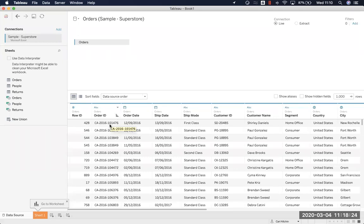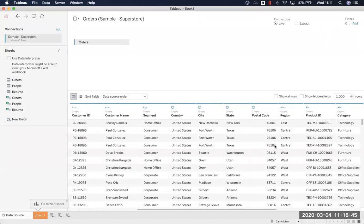Well, no. We can see that's the case for this first order, number 101476. Shirley Daniels has just bought something from the home office segment. But straight away, I can notice that I've got three repeating order IDs. Now, is this duplication of data? That's what we've got to work out. Well, the purchase was made by Paul Gonzalez within Fort Worth in Texas.